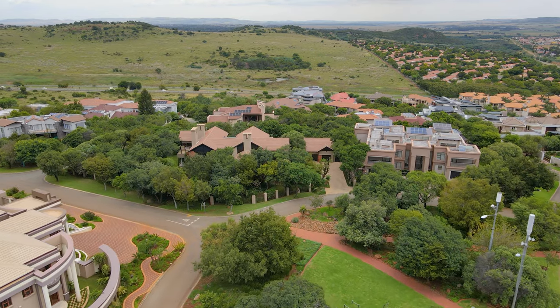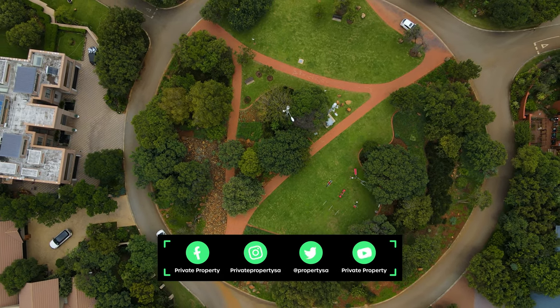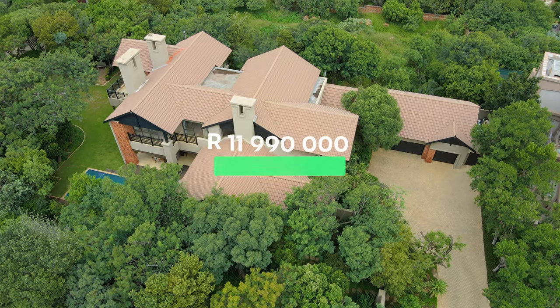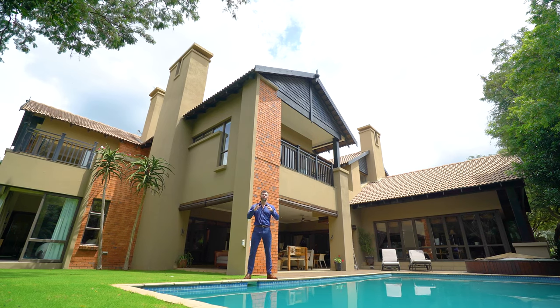Living in the Meyersdal Eco Estate gives you access to 35 kilometers of world-class mountain bike trails. It gives you access to not only a restaurant, but a clubhouse with facilities such as soccer, tennis, and squash. You have a park right next door to your house. If these amazing grounds that are part of the home itself don't suit your fancy, you can walk up, not only see animals, but interact in terms of photography. It is definitely a place to be, and all for 11,990,000 rand. But let's talk about how you can purchase this home.